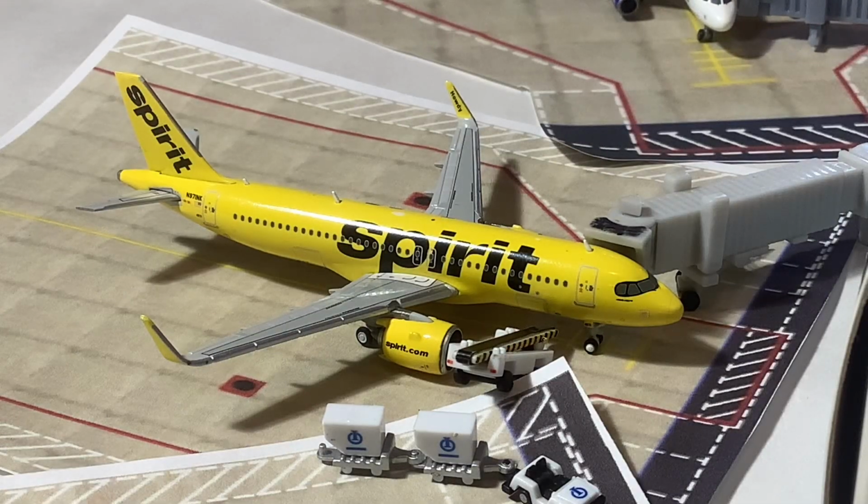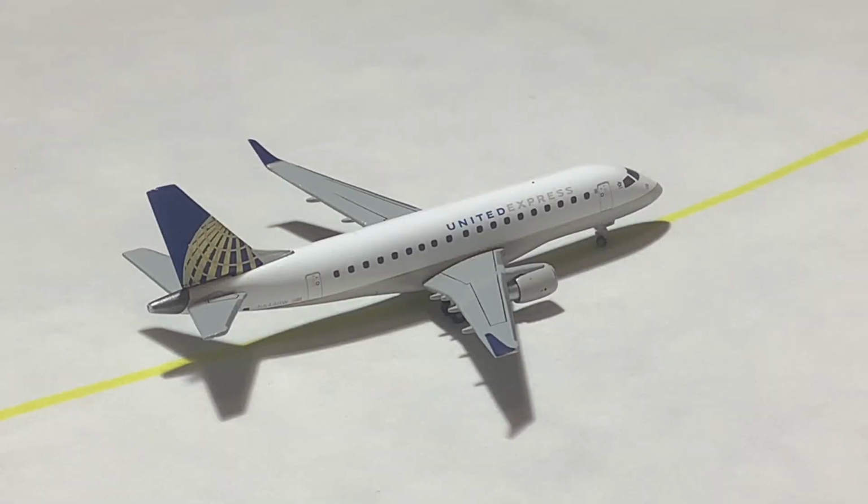Next up here we have the Spirit A320neo. This one just arrived in from Detroit Metro, and it will be heading out to Fort Lauderdale later today. And I'll include our 40s gates here, and we'll get one more taxiing aircraft, then we'll head into the busy 50s.